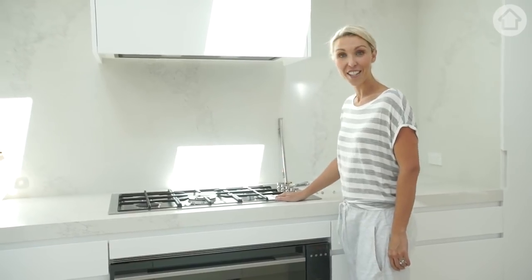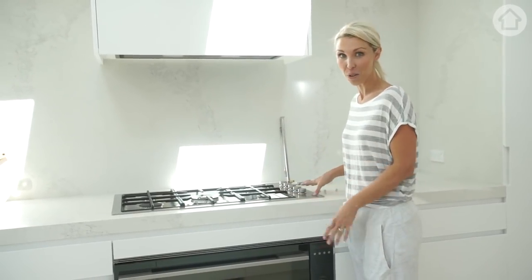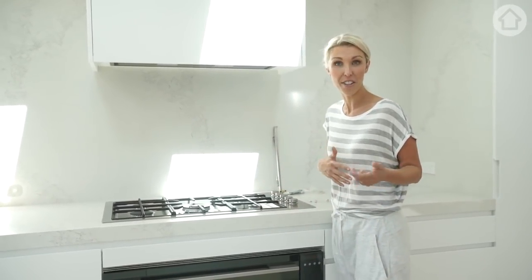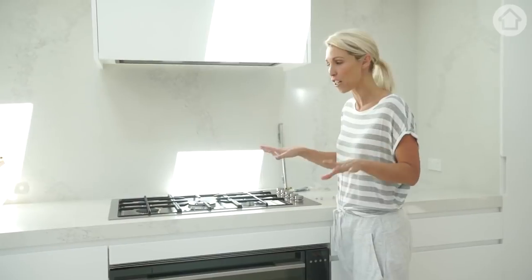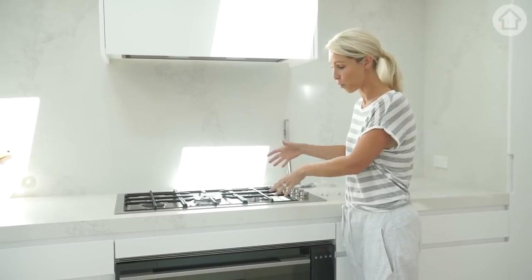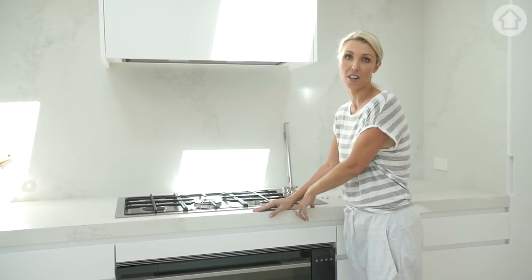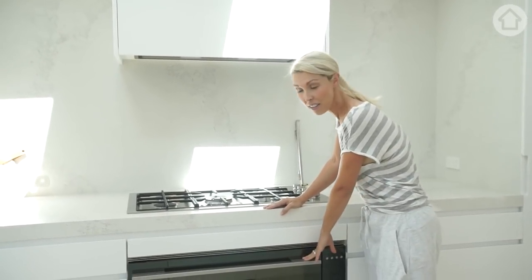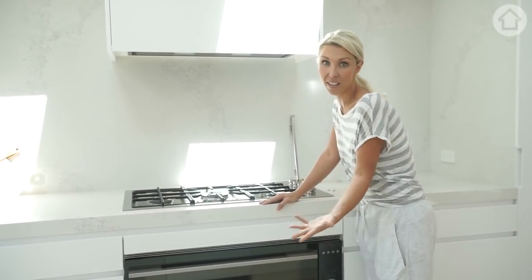My electrician's just installed my Fisher & Paykel cooktop, and I'm loving how it looks. In the last house we used an induction cooktop, which is that real smooth finish, but I wanted that authentic Mediterranean look and feel, so I went for gas. But what I love is it's flush mounted, which means it's recessed into the stone. Looks $1 million, and I went with a 90 centimetre oven, and I chose this particular one because it's self-cleaning.